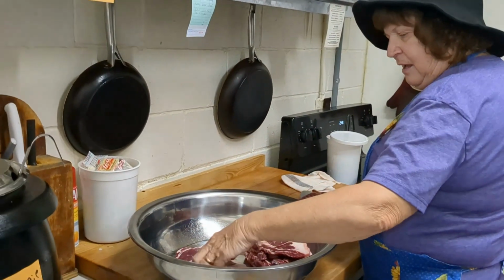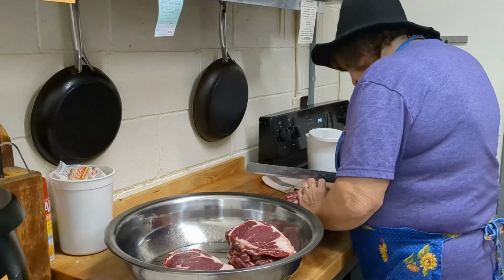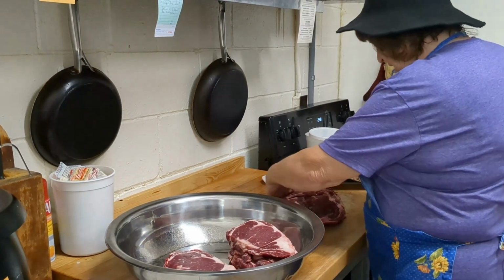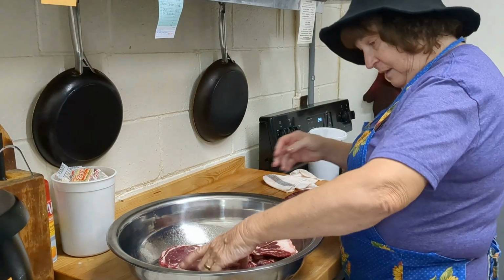Back here with Kathy. She is making rib eyes for tomorrow. She said they're going to go on the smoker, and she's cutting them by hand. Beautiful rib eyes.